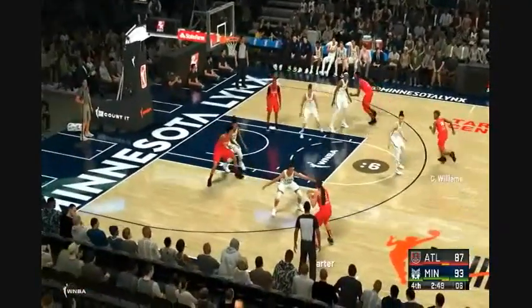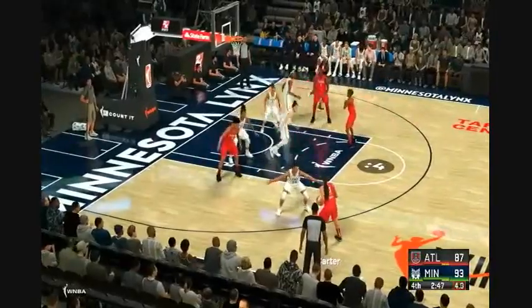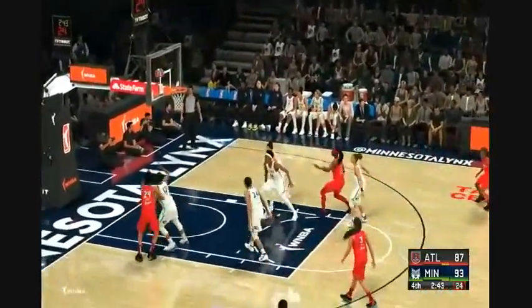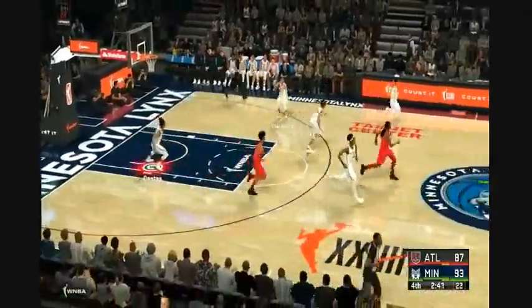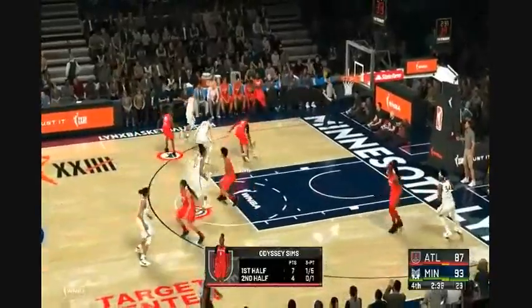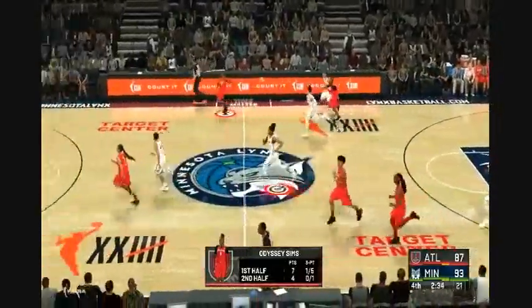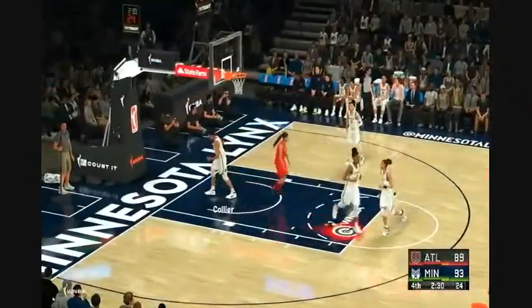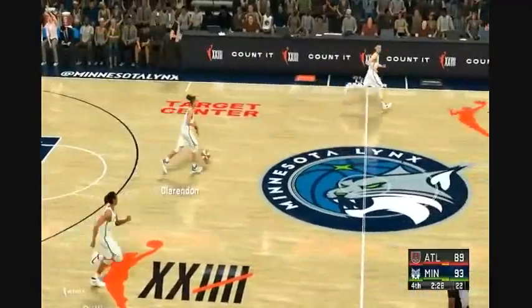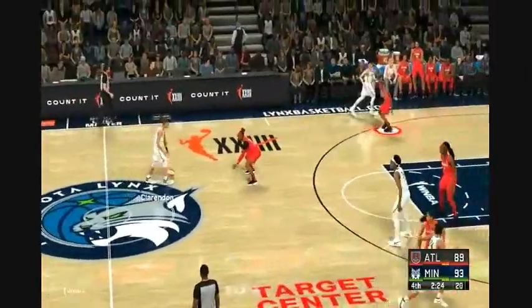Outside Williams. Outside Carter. Odyssey Sims for three. The rebound by Dantas. She's not exactly killing them from deep. I mean, she had one 3-ball in the first half, yes, but still none here in the second. Bucket is good. She's pouring it on in the second half. Really a much better showing than she had before the break.